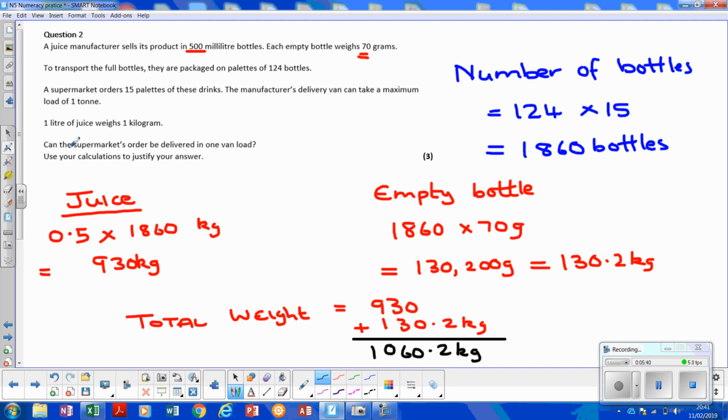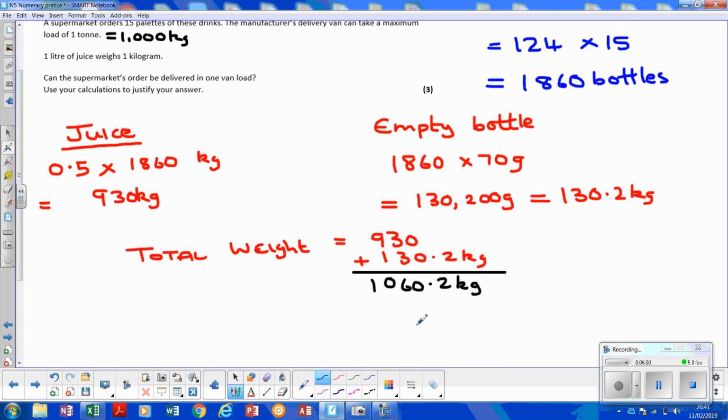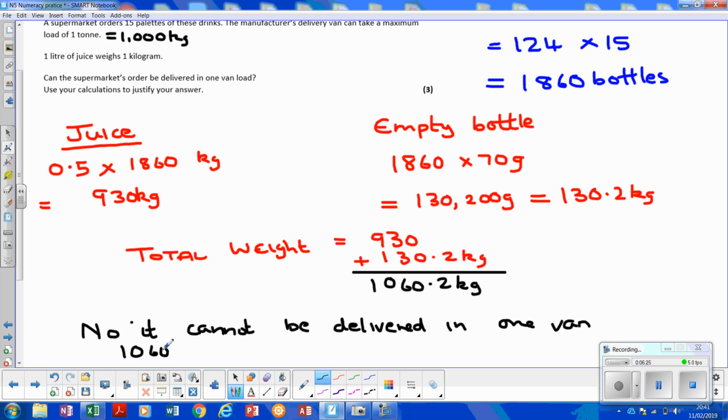Now we'll go back to the question. It says, can the supermarket's order be delivered in one van load? Now, find where it tells us about a van. The manufacturer's delivery van can take a maximum load of 1 tonne. Now 1 tonne is the same as 1,000 kilograms. We've just worked out that the weight for the juice and the empty bottles is 1060.2 kilograms. So the answer is no. It cannot be delivered in one van. And the reason for that is that 1060.2 kilograms is 60.2 kilograms more than what the van can take.